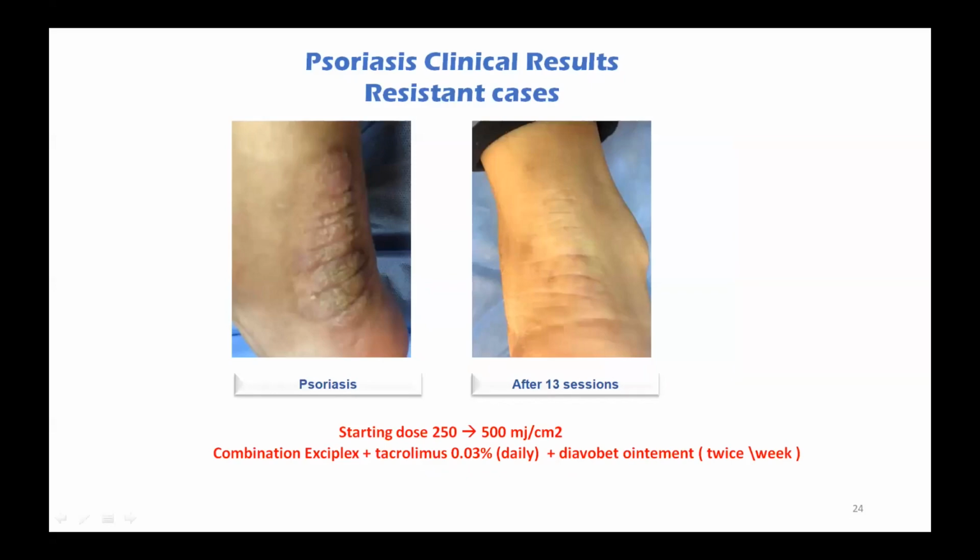This is the same patient. She has a very big and very difficult patch of psoriasis here. Now, after 13 sessions, her leg, as you see.